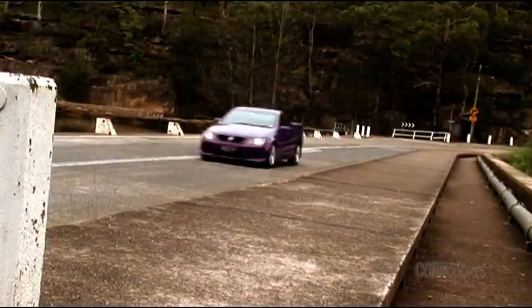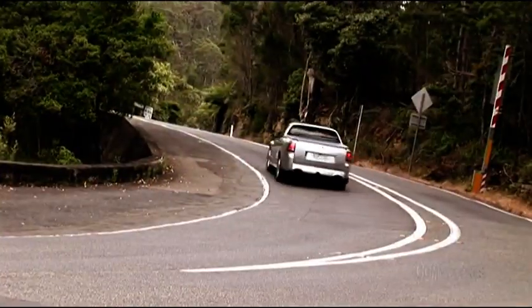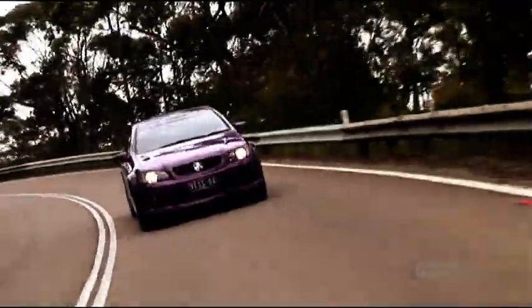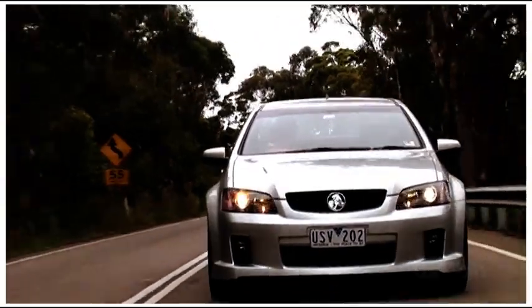In fact, it's the best ute ever built in Australia. I love both of these utes. I think they're fantastic. And if you're put off by the lack of payload capacity, I just think you might be missing the point. The SS and SSV are weekend warriors, designed as a coupe with a big boot.